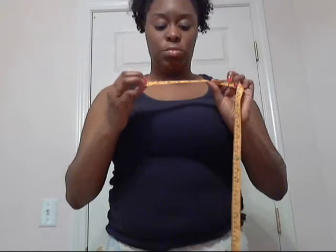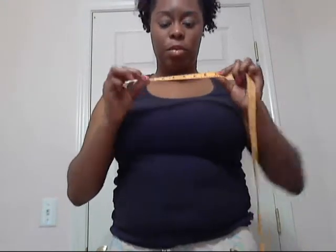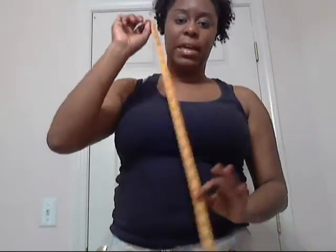Hey everybody, this is the second part of the video, and I'm pretty much going to show you how to do the measurements that I got earlier. It's really, really simple. I showed you earlier how to read the actual measuring tape. And again, I got this from Michael's, or you can get yours from any craft store.